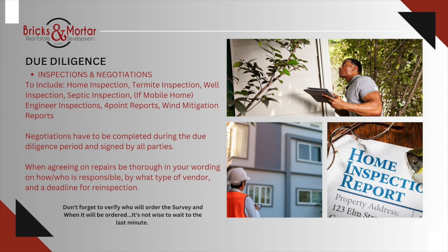Another point I'd like to make is to remember that for any negotiation, you have to have the home and all the inspections done, the information back to you and the client for review, and time for any quotes or anything like that, or any negotiations and signing of documents, all within that due diligence period.